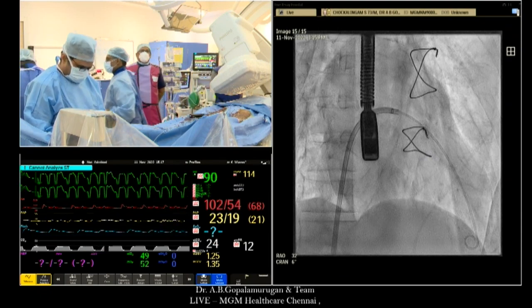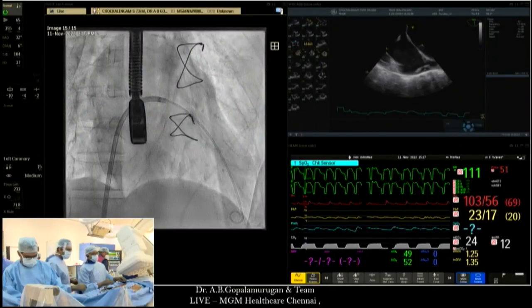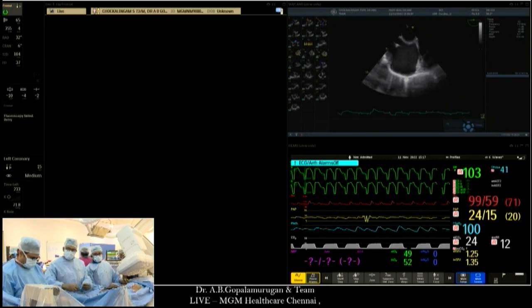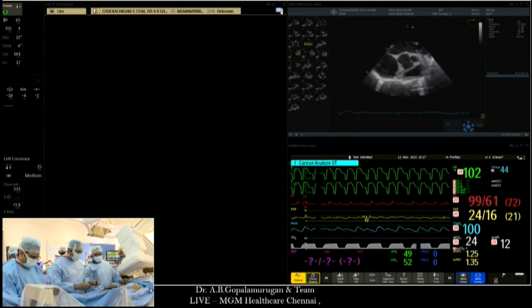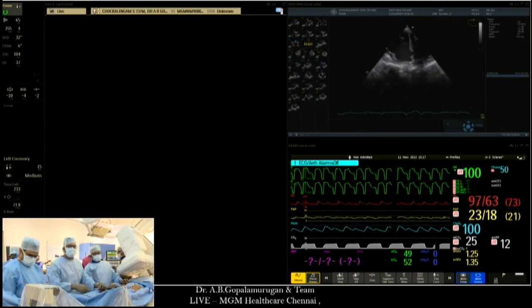The simplest. Which balloon will you take? 12, 25, or 14? So anything more than 26, you are going to deploy, you take a 14. Anything less than 26, you take a 12. But nothing less than 12 for an atrial septostomy. 26 above, 14; 26 less, 12.